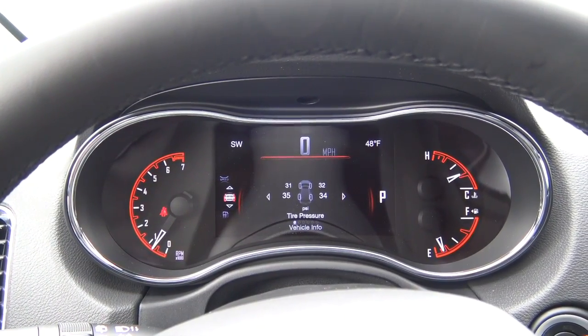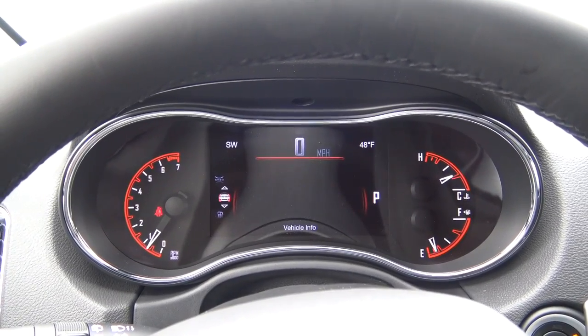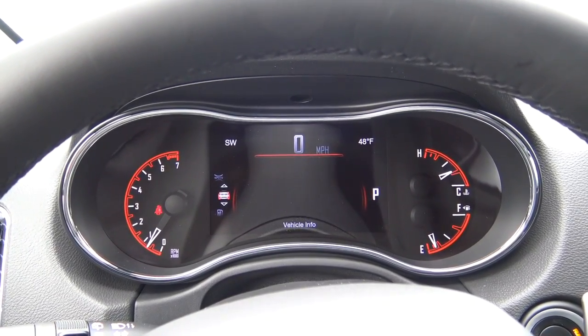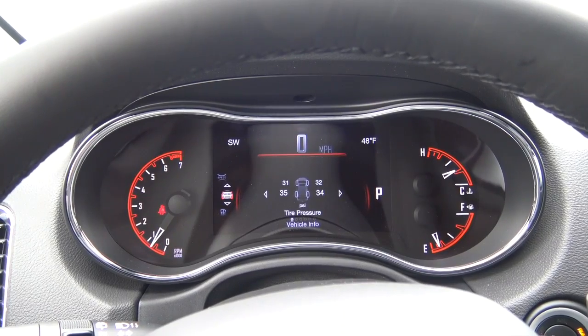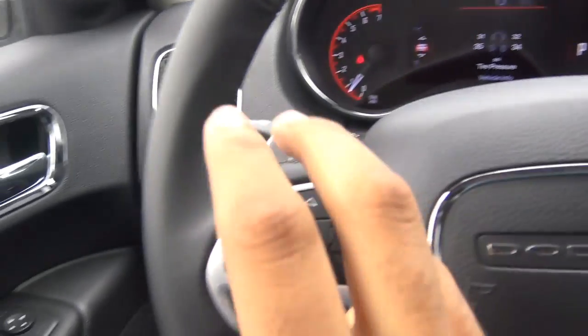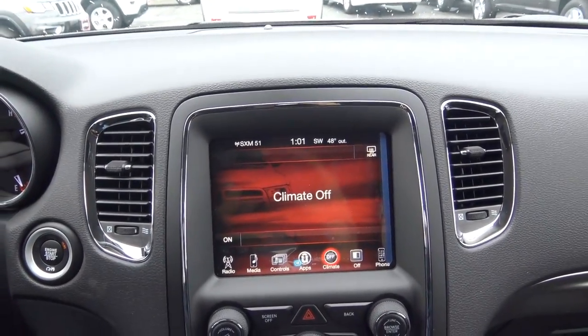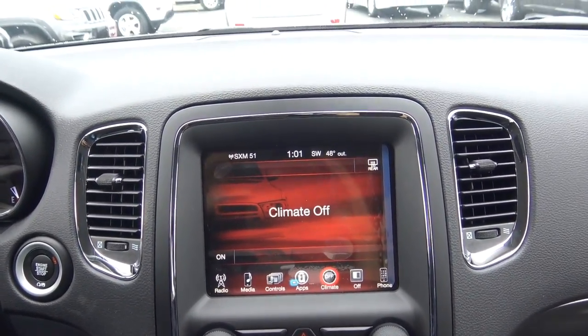Then you have your vehicle info, which includes your tire pressure, transmission temperature, oil pressure, oil life percentage, battery voltage, all that good stuff. Overall, I love this setup, and it's really easy to use with the buttons on the steering wheel.